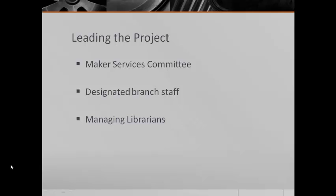As far as leadership of the project, of course, the Maker Services Committee developed our plan. They conceived of this idea and experience box project. We have staff at each of the branches who identified a theme, 8 different themes, and figured out what would go into each box to fill out that theme. And then the managing librarians at each branch are responsible to make sure it gets set up. They monitor the use, they promote the use, and then they make sure it gets moved on to the next branch.